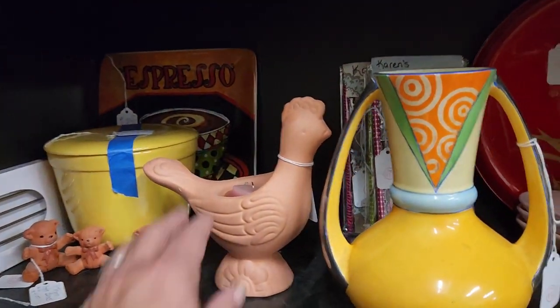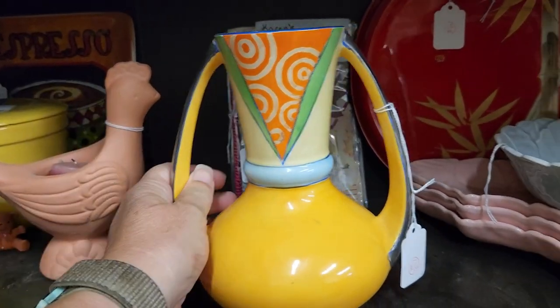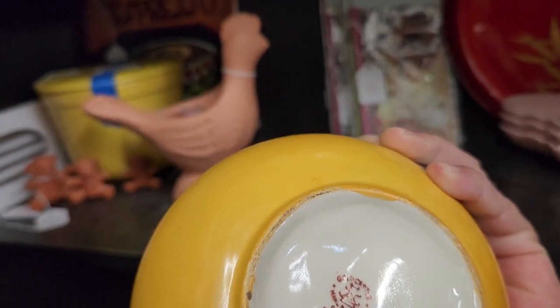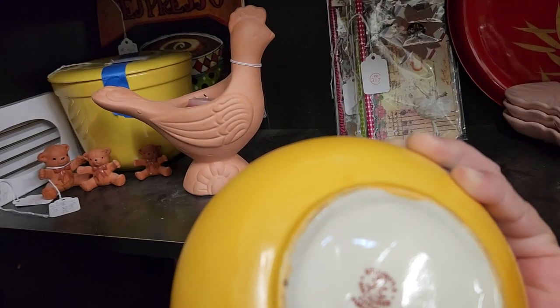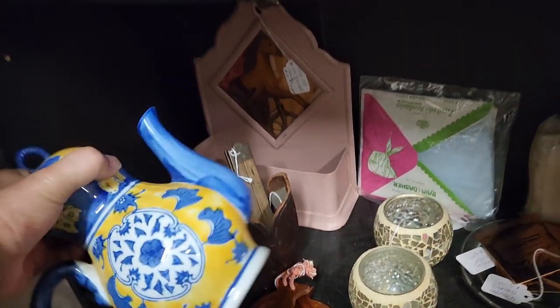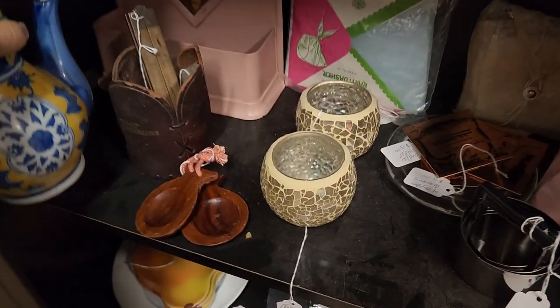Take some better. This is clay. Oh, it says Avon. I didn't know that. This is beautiful. Sticky where it's been sitting out. Oh, Gold Castle. Hand painted. In Maryland. Oh, I can't read that. It's Chinese. I don't know if it's Chinese or Japanese.